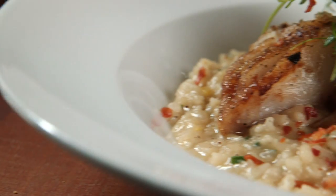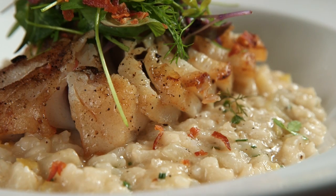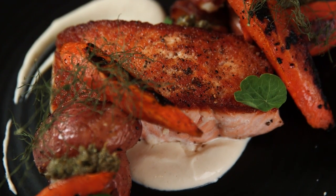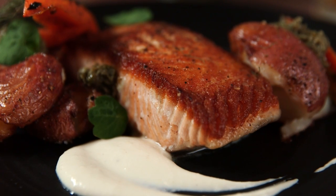Or opt for seafood, which is always on point since they're located just a few blocks from the Atlantic. There's a beautiful cod served over cured lemon fennel risotto with pea shoots and crispy ham, or Nina's favorite, the seared salmon. Salmon's one of my favorites. Seared crispy, super tender in the middle, but the edges, they've got that caramelization that's absolutely delicious.